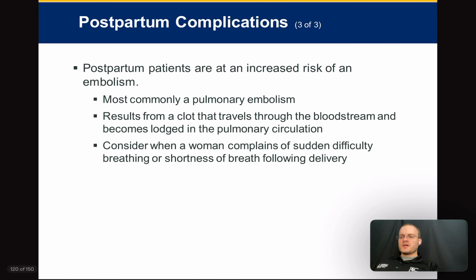So postpartum patients are at an increased risk of embolism. What's interesting is this embolism can be from blood, like a blood clot. That's what we typically think of. But they're actually at a much, much higher risk of what's called an amniotic embolism. An amniotic embolism is where amniotic fluid gets into the mom's circulation somehow and travels to the lungs or the heart.